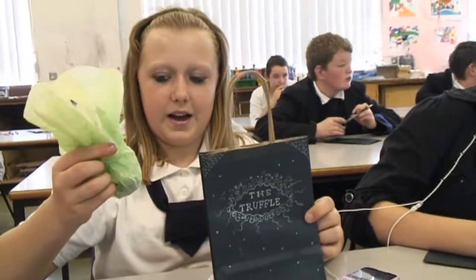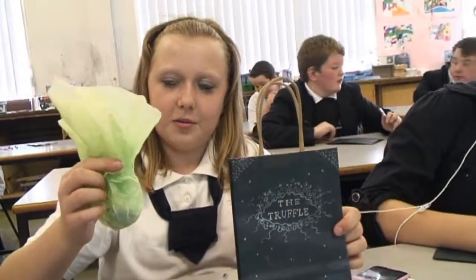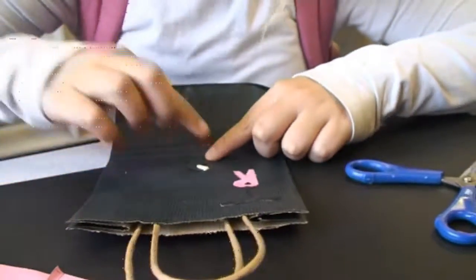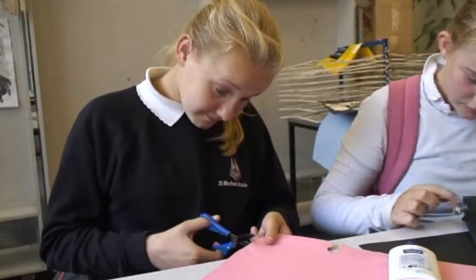We're going to put this in the bag with a truffle in it and ribbon wrapped around it to make it look pretty. She started with black and I started with pink. We're doing now swapping the colours around to make the letters. Truffle, like truffle.